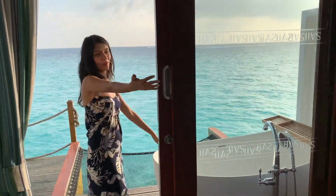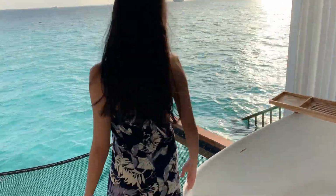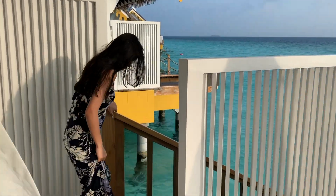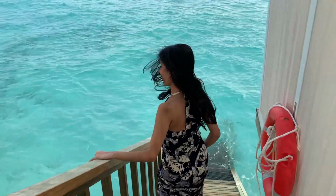Wow! Oh, and we do have a shower head right there. But seriously, wow! Now let me show you the rest of the outdoor area because it's just so pretty. There's a nice lounging area here, but first I've got to go down the staircase. If you can't tell, I am very excited about this.